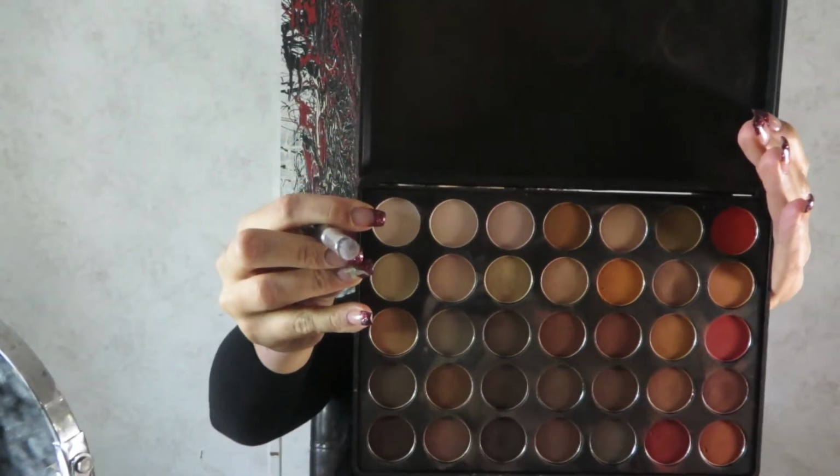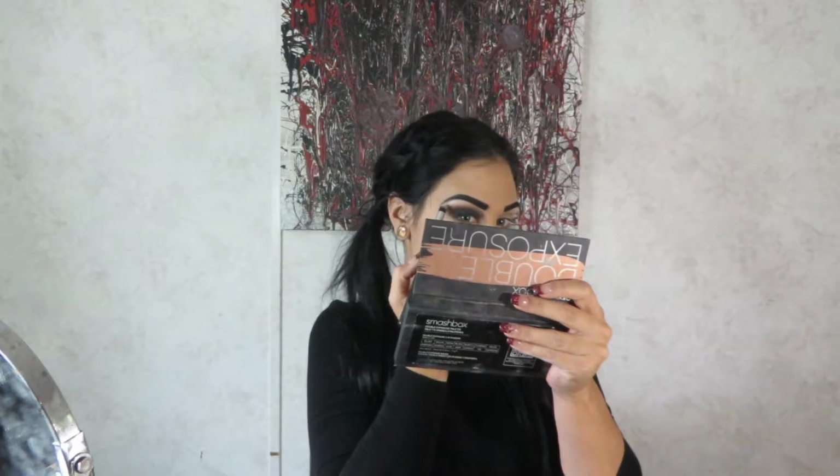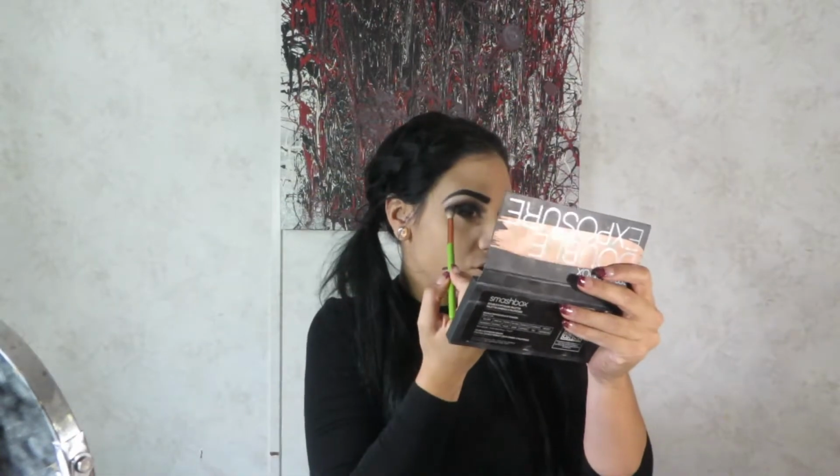I'm going to go in and highlight my brow bone again because I don't want that to disappear. So I'm going to get this pointy brush here and go into my Morphe 350 palette and grab this white color. Or should I grab a silvery color? You know what? I'm going to pick up this silvery color from the Smashbox one right here. I'm hitting pan on it already. Kind of feeling her. So I'm going to go back in with my fluffy brush and make sure that's blended.